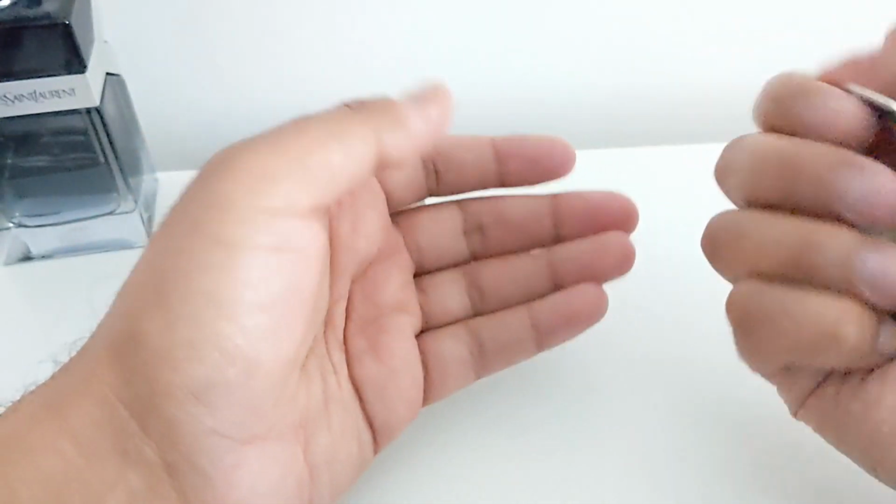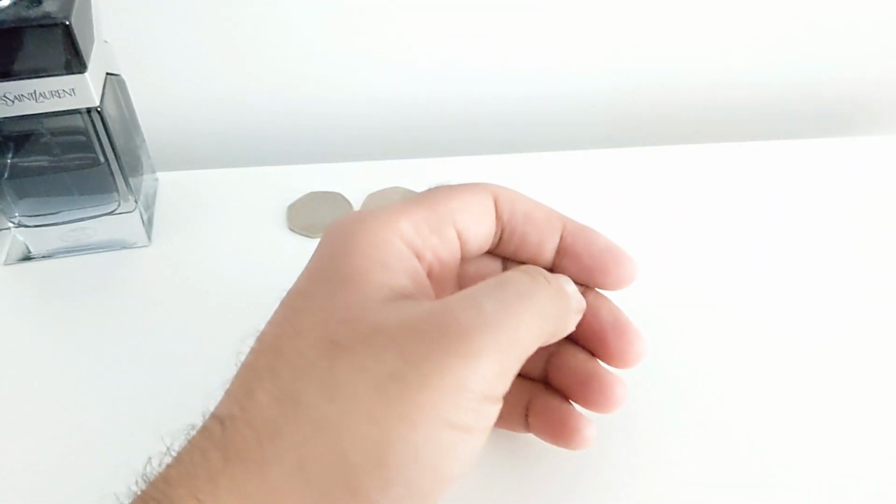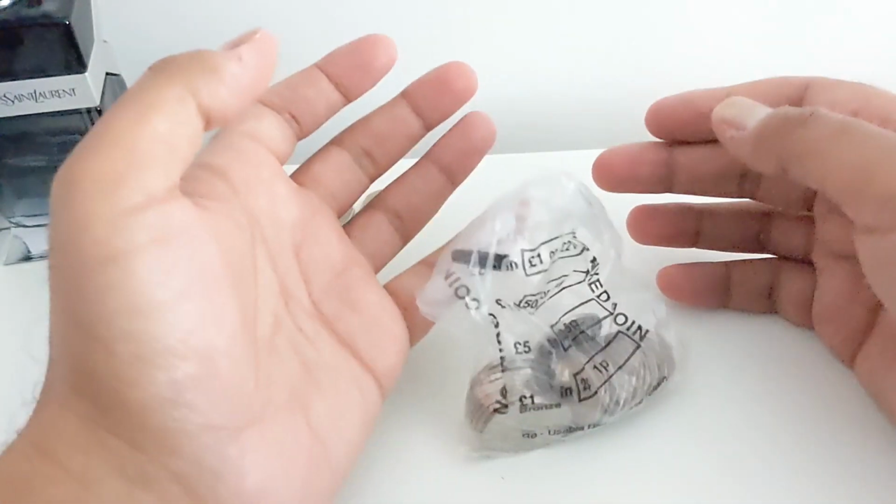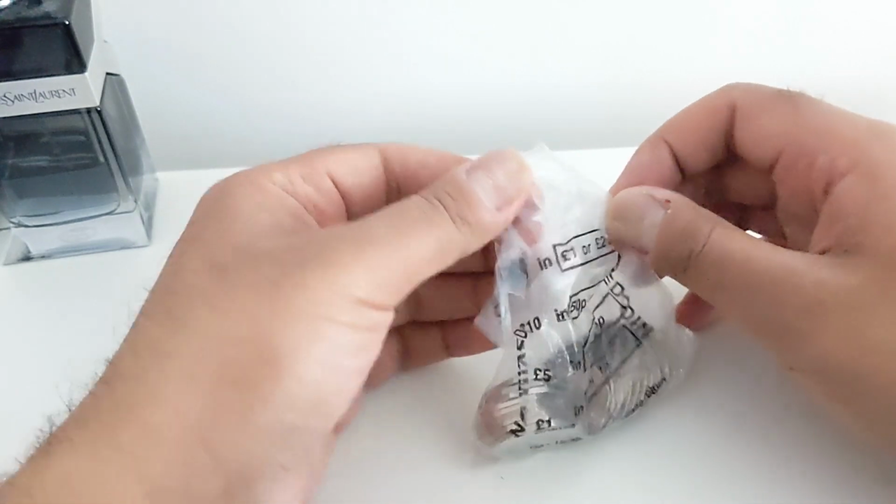Okay, so let me get the second bag. Okay, so what I'll do now is I'll speed it up until I find a coin, then I'll slow it down for you guys so you can see.